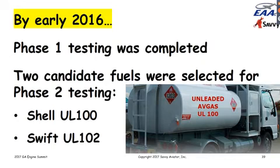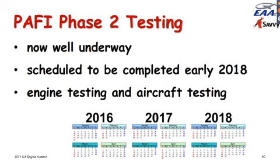So those are the 2 candidates. Starting with those original 17 fuel candidates, they got whittled down to 2. And those 2 went into phase 2 testing last year. Phase 2 testing is now well underway, and it's scheduled to be completed early next year. The phase 2 testing includes both engine testing and aircraft testing.